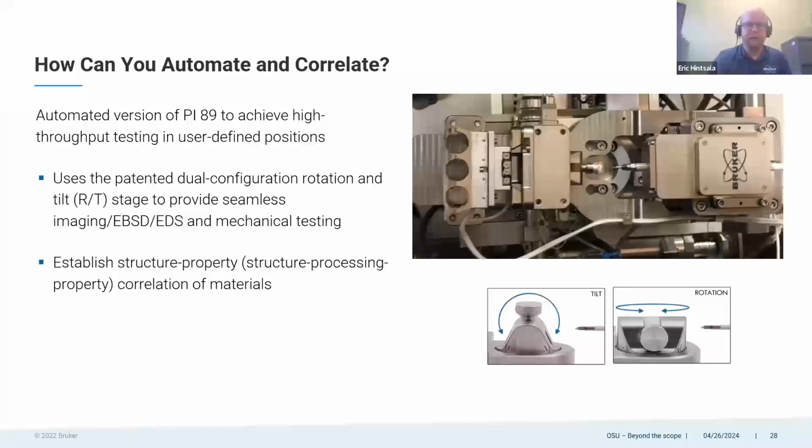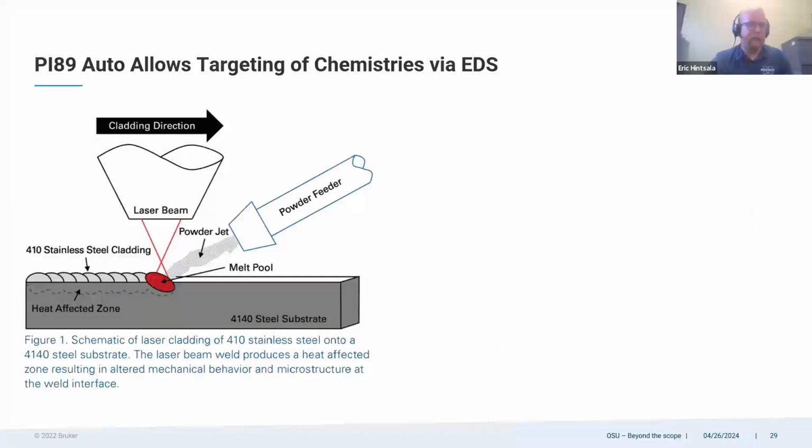Okay, so I wanted to show a couple quick examples of what this can do. This first test case is looking at a 410 stainless steel laser cladding. It's a powder that's been melted with a laser and deposited onto a 4140 steel substrate. The idea behind this is to save some money by putting the stainless steel, just a thin layer, to give corrosion protection to a cheaper steel substrate effectively.